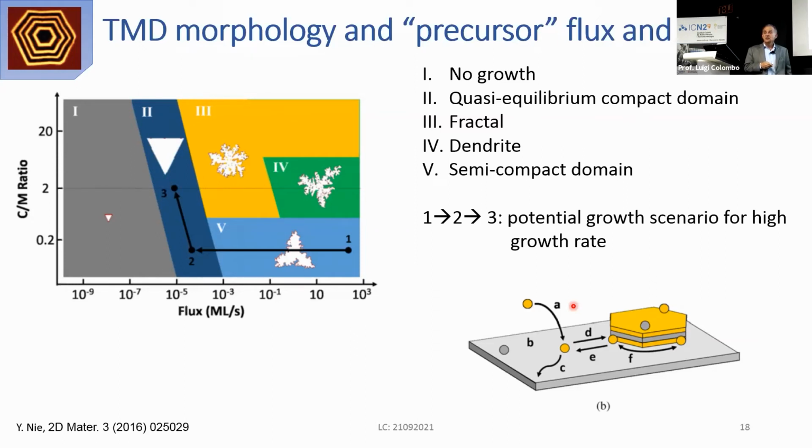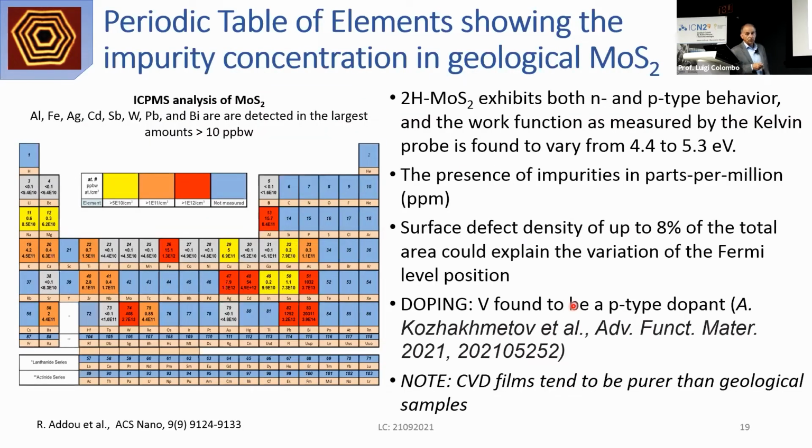And so the question is, how do you minimize the growth of 3D structures in TMDs? And that's where surface nucleation, intentional perhaps, and surface modification really are important. The other thing you have to worry about is doping.